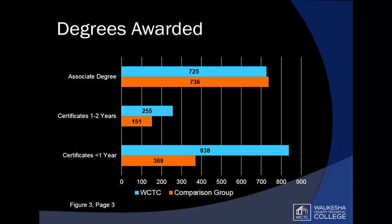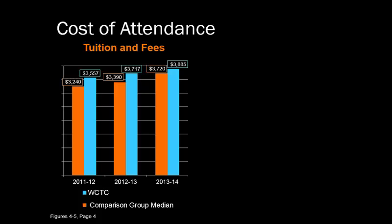So this certificates means our technical diploma programs, as well as any ATCs that still exist, and apprenticeship programs. So basically only state-approved programs appear anywhere in this listing. Tuition and fees, as you can see here, we kind of stayed on balance with our comparison group. We've all gone up by kind of a similar amount.